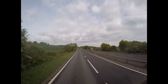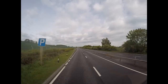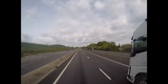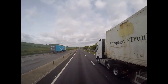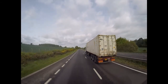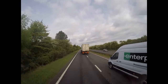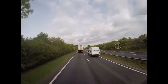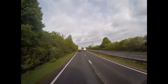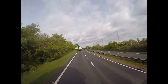Here we go. He's coming past me. He's built a bit of speed up. It's looking like he's done all right. He's coming on. Here we go. Another container. Come on, my son. Just going to say thank you. No. Bastard. Another one coming on.